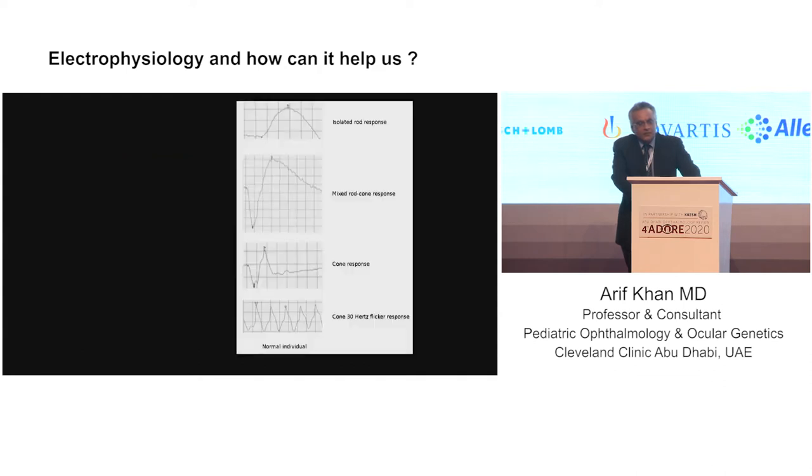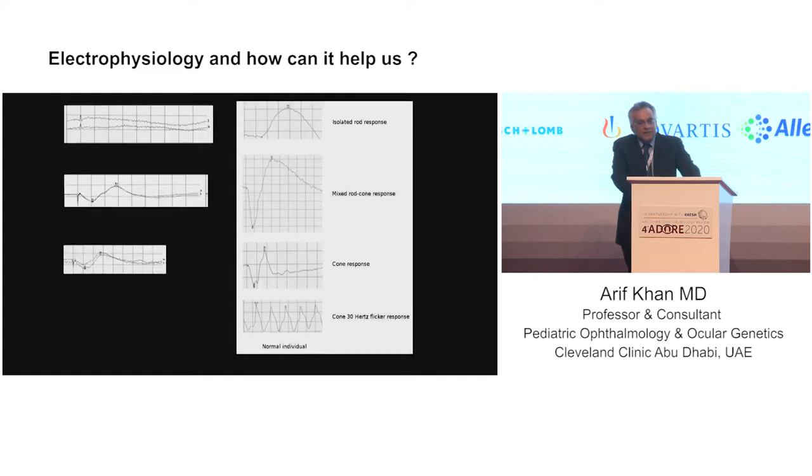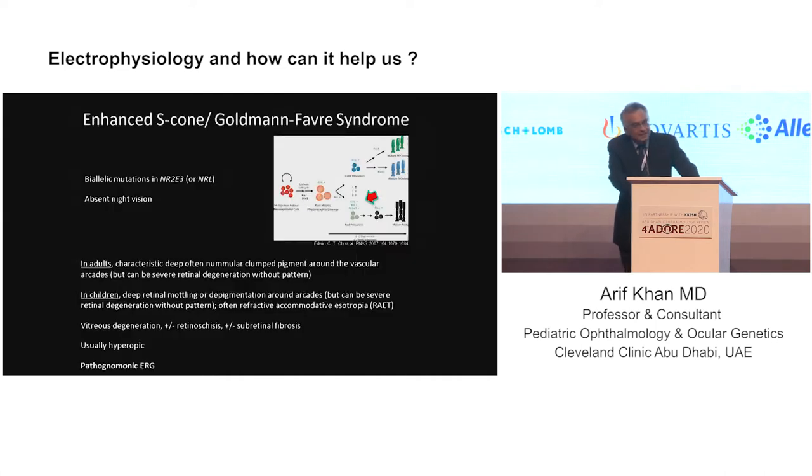And when we do an ERG on this child, I'm not going to go through the details, just take my word for it, and we can talk about it later if you'd like. It has a signature that is specific for a genetic diagnosis, the enhanced S-cone syndrome. We just made a genetic diagnosis without doing any genetic testing. The ERG is that specific for some conditions.